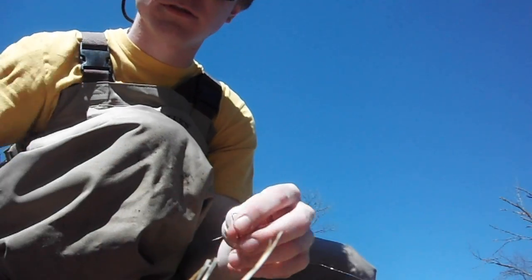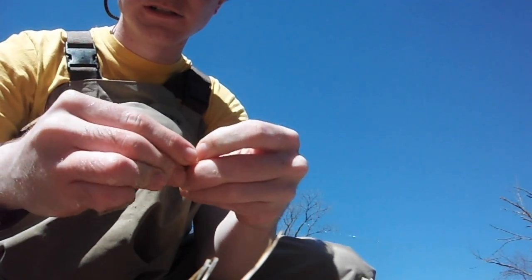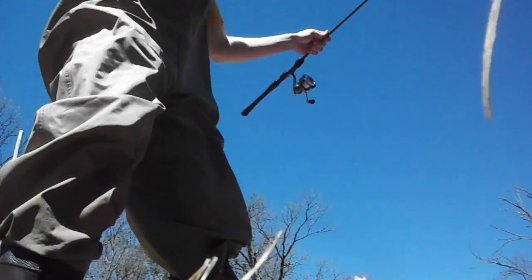All I'm using is a little pink jig head right now. We can't use live bait, so I just got some Gulp nightcrawlers on the little pink jig head. That's all it is.